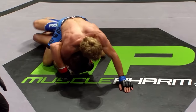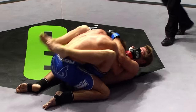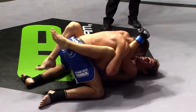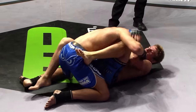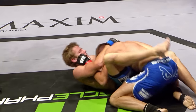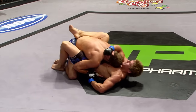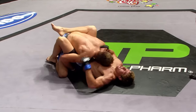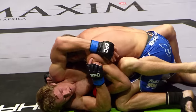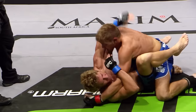Dricus manages to get off and spin around, and now he lands up on top. Incredible composure displayed by Dricus. Less than a minute remains here in round one. It's been action-packed stuff. Big punches landed by Dricus. Possibly see him set up for another triangle. He's got that wrist control. Lamprecht lets go of it. Possibly look at him trying to set up the Kimura on the left-hand side of Dricus.